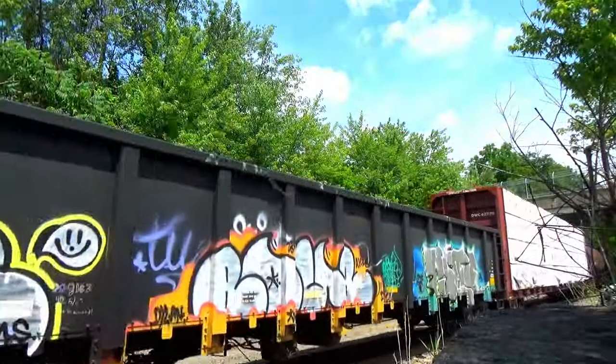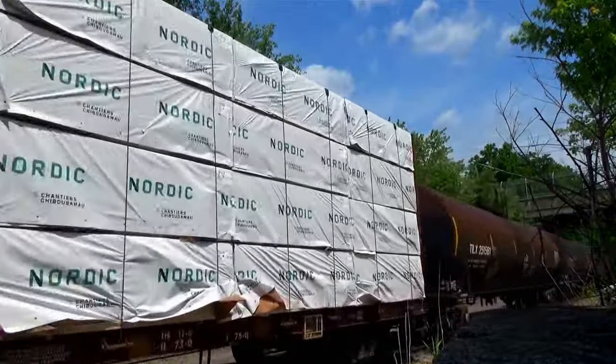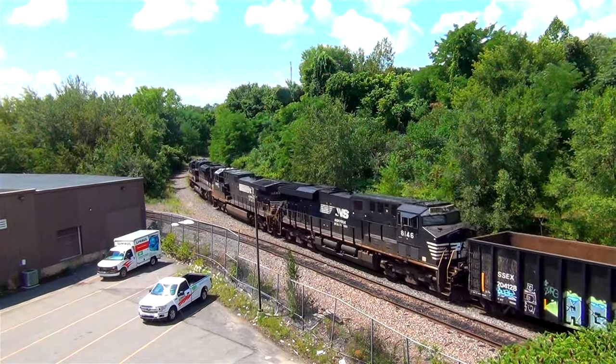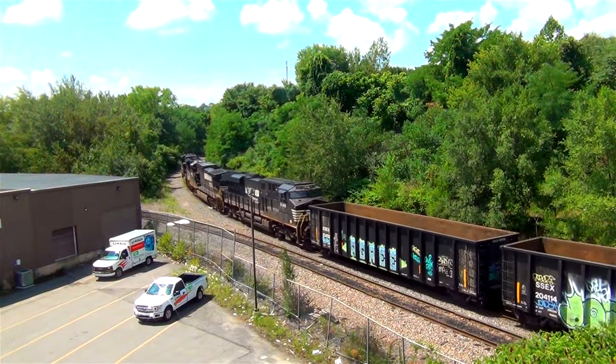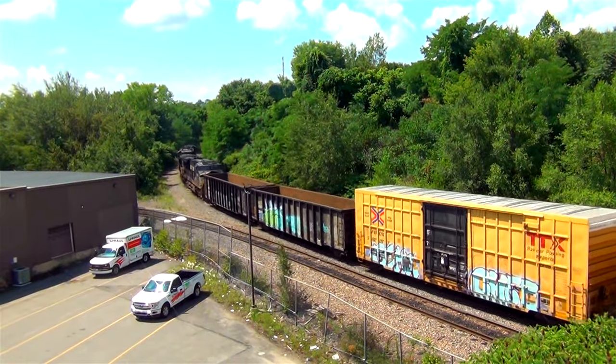This wasn't the first time the SNA led this train symbol. Back in 2020 on August 8th, I narrowly captured it as it slid under Lackawanna Avenue and rounded the curve at Steamtown. Heritage Unit fail number, I lost count.